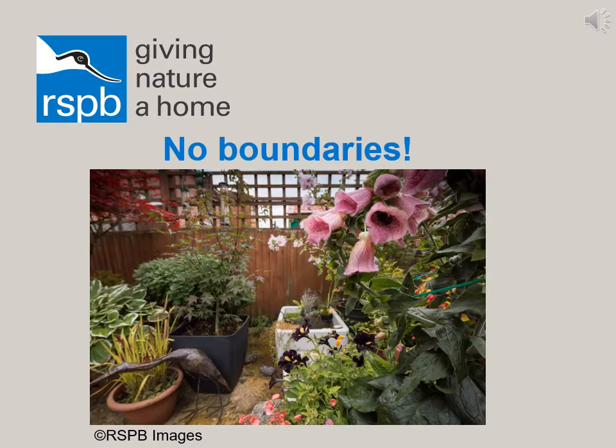It doesn't matter how small your patch is. Wildlife doesn't see boundaries in the same way as we do. The other side of the fence is just another habitat, perhaps complementing your habitat.